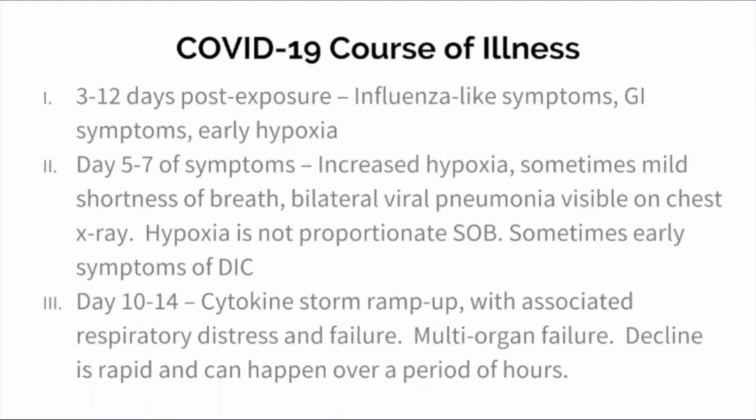We're seeing bilateral viral pneumonias visible on the chest x-ray, and we'll talk a little bit more about what that chest x-ray read looks like in a couple of slides. The hypoxia that we see is not at all proportionate to the shortness of breath, either expressed or visibly noticed on your physical exam.